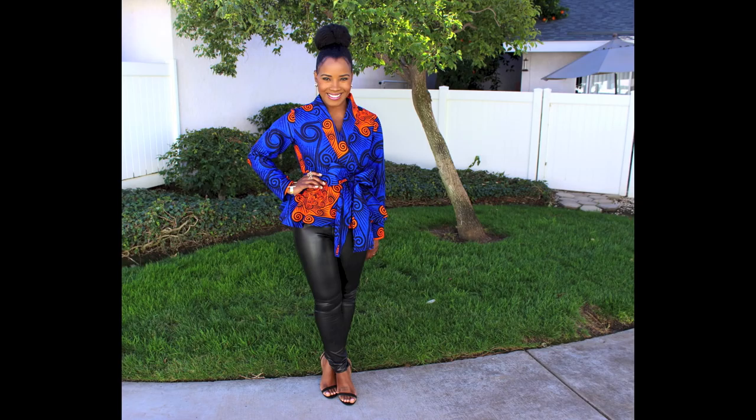I'll show you a picture of it right here so that you can see you can wear African print attire anywhere. And it's a statement piece. You need nothing else but this print and a simple top or a simple bottom to complete the look. So that's what I did with this.